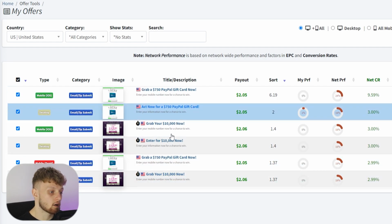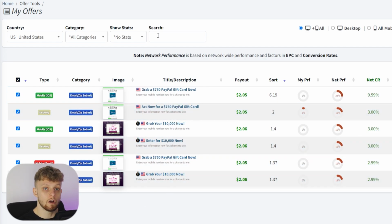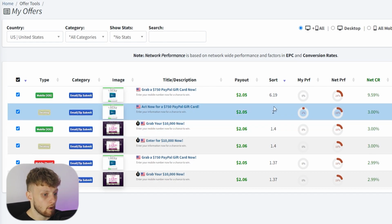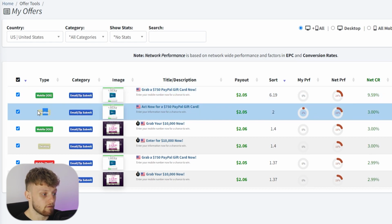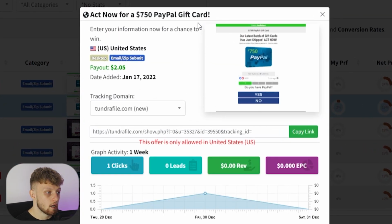So here are the offers. You've got about 6 offers at the minute. There are usually some more, but they change depending on what offers are available right now. The popular ones though right now are these PayPal gift card offers. They have 2, one for mobile and one for desktop. So I'll just open one. They will pay you out $2.05 every time you can get someone to enter their first name, last name, and an email into a PayPal gift card giveaway.